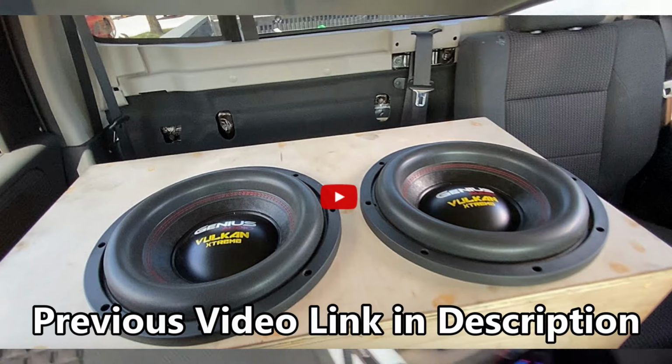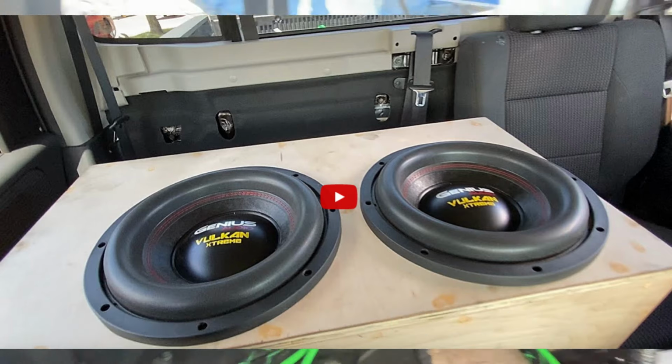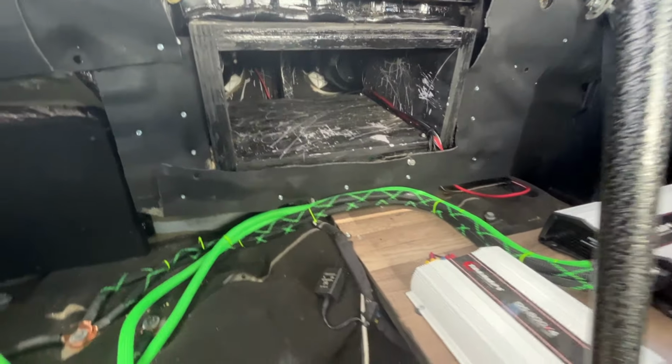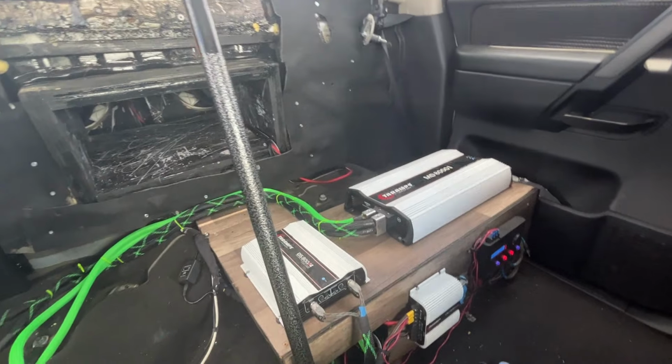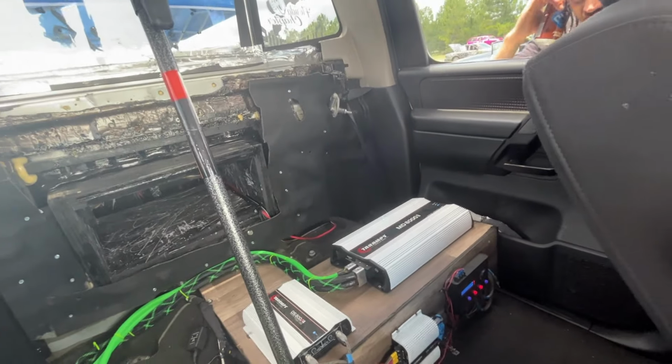Oh, so you used to have 2 12s right here. Yes, sir. And you changed it. Nice. Yes, sir. Did the whole back seat delete. Okay. So pretty much, what made you go with that size cone area instead of a little bit more, a little bit different size?